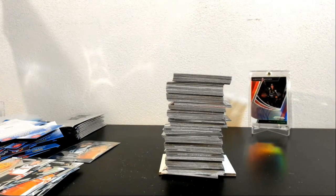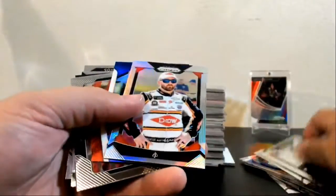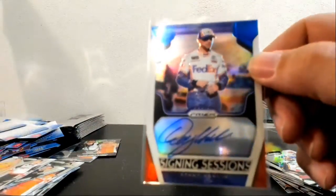Seems extra thick. Compared to this. All right, number 6. Good luck. Last box mojo. Ryan Newman, Bill and Chase. Is that Kyle Busch on the refractor? Austin Dillon. And Denny Hamlin, red, white, and blue. No numbers for Denny.